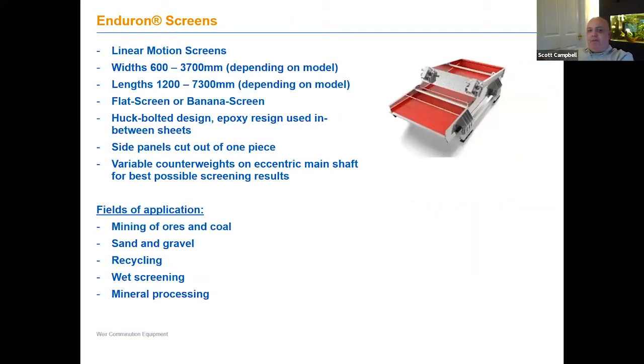We then move on to our heavy duty Enduron range. Now the Enduron range screens are very, very bespoke. So they're not the cheapest screens in the world, but that said, if you buy an Enduron screen, it's 100% designed for your application. So we go through a finite analysis. Every single Enduron screen that goes out is built to customer spec. You can see here, we're using these in mining, ores, coal, sand and gravel, recycling, wet screening, mineral processing, right across the raft of products.